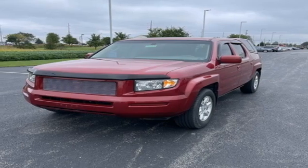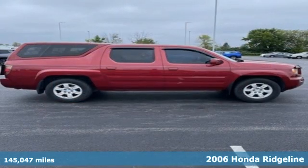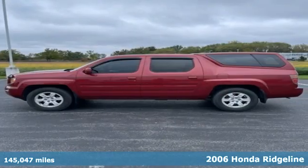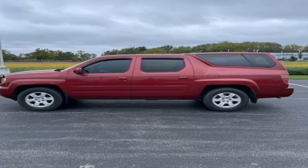It's a 2006 Honda Ridgeline. It's where tough and intelligent merge, providing a ride that's so smooth you'll think the world's flat. And it comes with all the amenities you need.